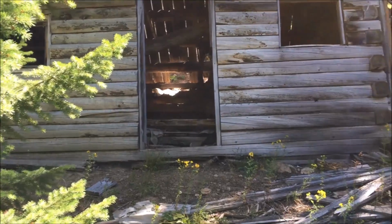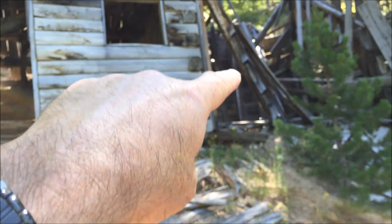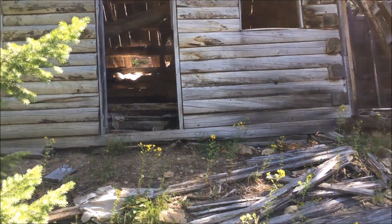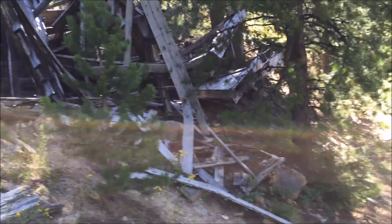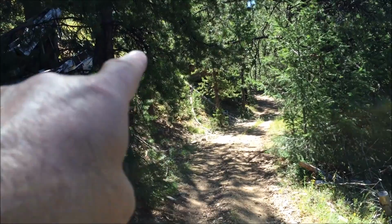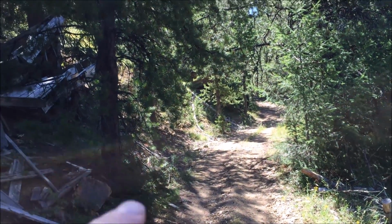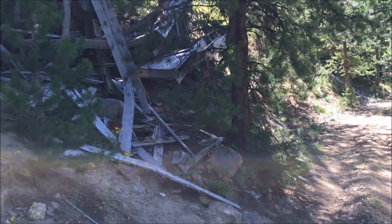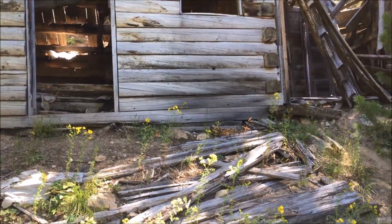Here's one of the mining cabins I told you about. This one was really tightly built. I mean, that's some really good cabin building. That's probably why this one is still standing as well as it is. But this is one of them. There's another one right down here in this area. You can see it right there in the corner. And there's a whole row of them here. Whole row of cabins through here. I'll show you a couple more.